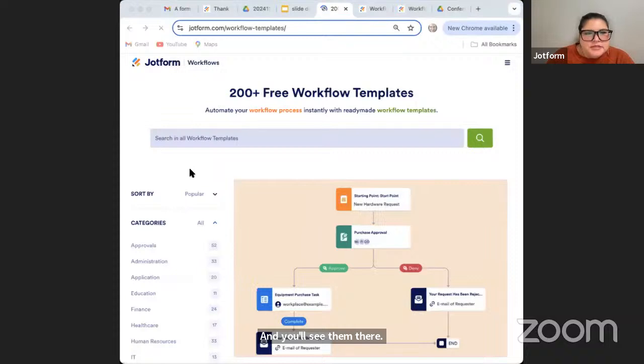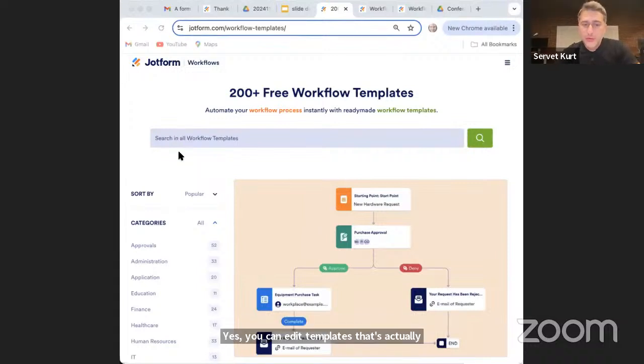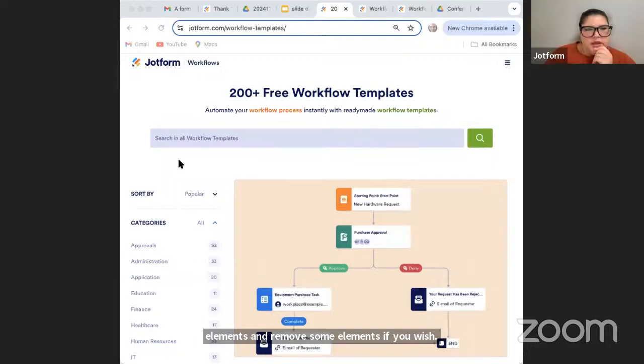Can you edit templates? Yes, you can. That's more or less the whole purpose of it, because we don't want you to create some of the well-known and most used flows from scratch. You could just click on the use template button, and then edit wherever you want. You could add elements and remove some elements if you wish, and use it that way.